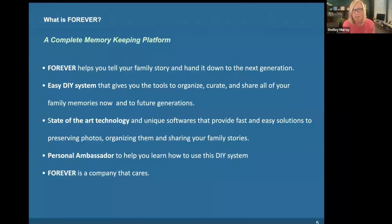And a Forever ambassador is someone who is equipped and trained, going through some really rigorous training programs to really be able to understand the technology, to be able to teach you, to train you, to answer questions, and to just be an assistant to you as you're using your Forever Storage account. As Kathy said earlier, there's many photo managers who are also Forever ambassadors, and there's a lot of Forever ambassadors who are also photo managers. But we are basically here to assist you and help you with using Forever.